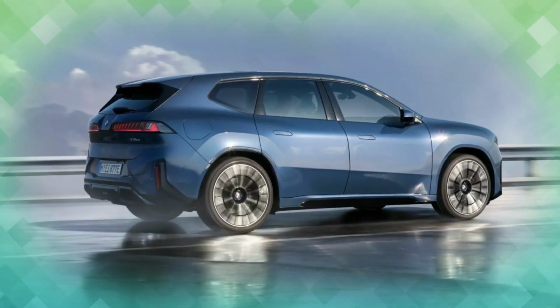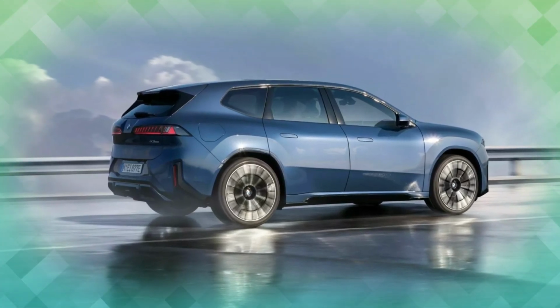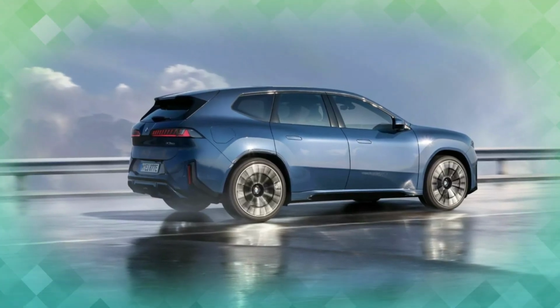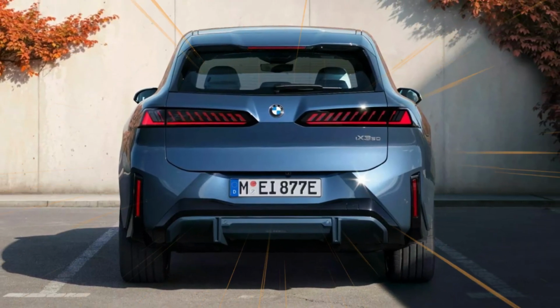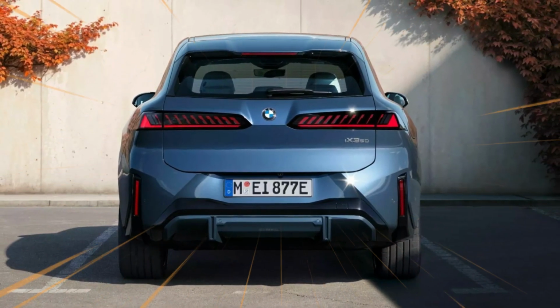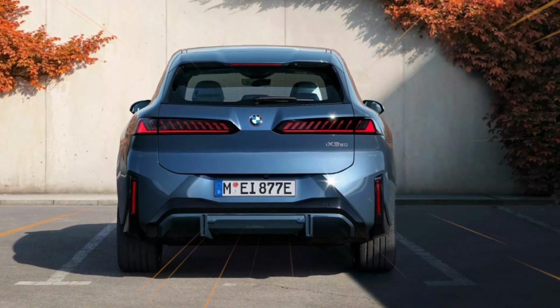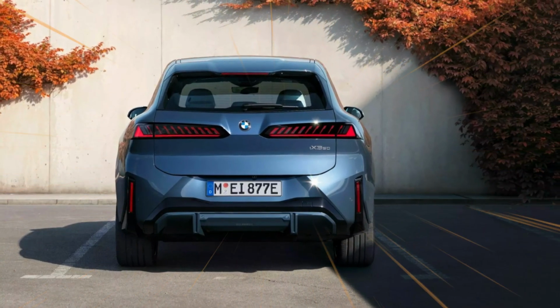Clipper lines and boxy forms cut into the shape from the side, with Hofmeister kink being the most dashing of BMW features. Slim horizontal taillights that possess a sunken midsection rounded to match, in conjunction with the roof spoiler, signify the rear. The entire body is aerodynamically tuned, with drag reduced to 0.24 from the 0.29 of the previous car.